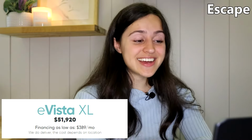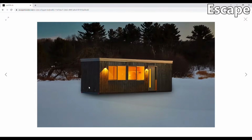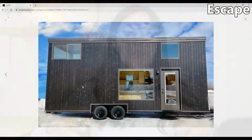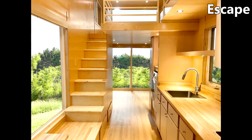The model right after the E-Vista XL is at a base price of $51,920. It has a lot of the same features, but it is larger in size at 208 square feet with a height of 11 feet as well. The E1, which is the third model in this lineup, has a base price of $63,210, but this model has a height of 13 feet and it does have stairs that go up to a really spacious loft area. These homes also don't require a foundation or permits. They are on wheels and can be easily transported.